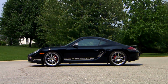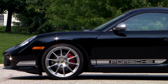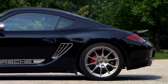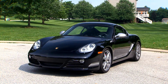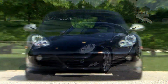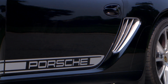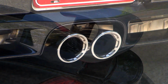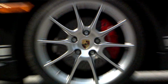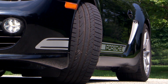A bigger chunk of that weight savings comes from new aluminum doors, which save 33 pounds. They're just part of the purpose-built exterior look of the R, which sits 20 millimeters lower than a Cayman S. Up front, the revised front fascia features reworked intakes as well as splitter-style lowers. In profile, it's hard to miss the Porsche side stripes or engine air intakes. And out back, there's a huge fixed wing as well as center-mounted dual exhaust tips, and last but not least, a black Cayman R logo. The package is completed by 19-inch lightweight alloy wheels with Bridgestone Potenza tires.